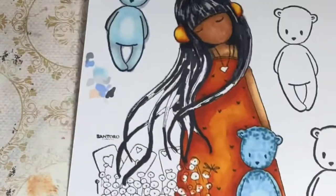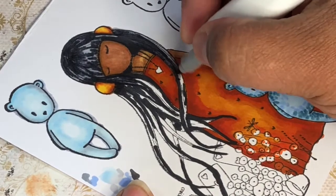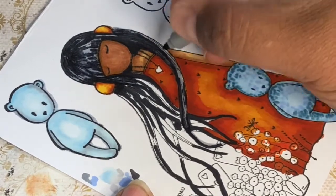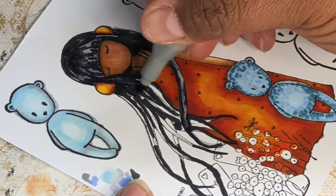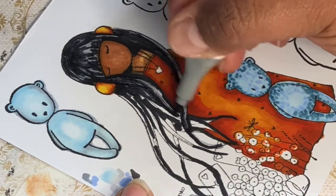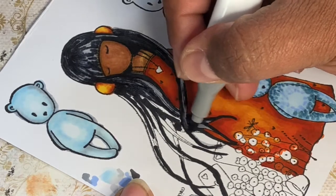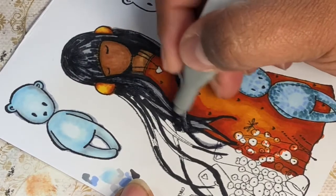And so this is reminiscent of what I was saying before. Alcohol markers are transparent, so you can go over your previous colors. Now, obviously, there's going to be some effect because of it, but it's good so that you can go over and change your colors. So right now, it's looking very black and gray, obviously, because that's the color I used. Duh. But it's not looking the way I wanted it to look.